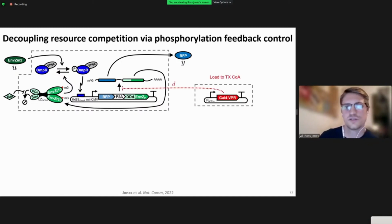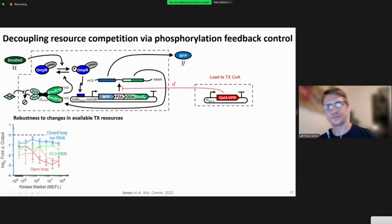Okay. So we took the system and exposed it to resource competition using one of the most potent resource competitors that we had worked with previously, called Galfor Viper. And then we looked at the fold change in the output in response to this perturbation across the whole input-output spectrum. And what we show here in green and blue are two different versions of the feedback controller. The blue one doesn't have the degradation domain here, and the green one does.